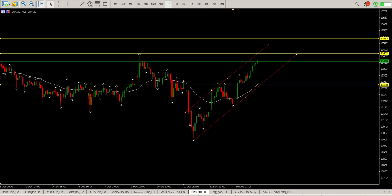So either or. For me, I think if we pull back onto 13,300 and manage to hold that level, I'd be looking to see if I can buy into it. Alternatively, I'm looking for a pretty clear break of 13,472. The trouble I've got with that is that we've got a gap just above, and I would expect some short selling and scalpers coming in there and driving it down.